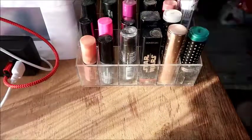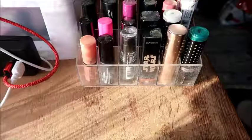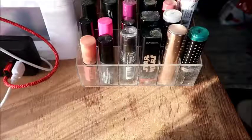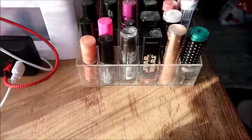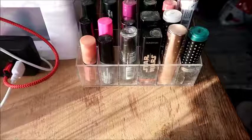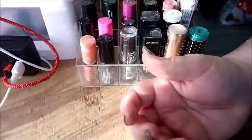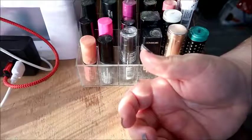Trying. Okay, next one is Hard Candy Fierce Effects Lipstick in Alley Cat. I'm gonna let it go. I don't really ever use it, so it's going in the go away pile.